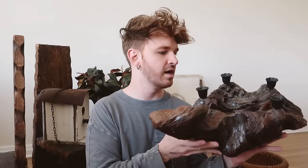This candle holder. Check this out. I cannot wait to style this. I don't know where I'm gonna put this yet. I feel like it needs to go on a credenza or on top of a buffet unit or something like that, just so it has its own moment. But it is a piece of driftwood, and they've added in these little taper candle holder pieces, and I love it. So the bottom's completely flat, and then it just looks like that. I'm probably going to be styling this somewhere upstairs in the dining room, I'm thinking.